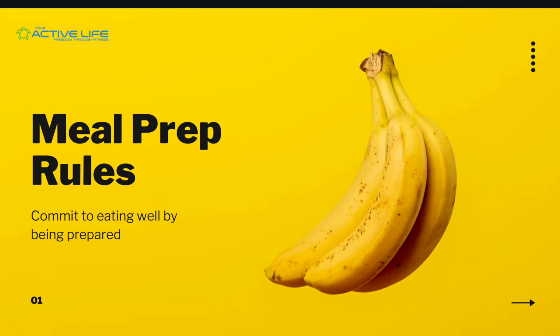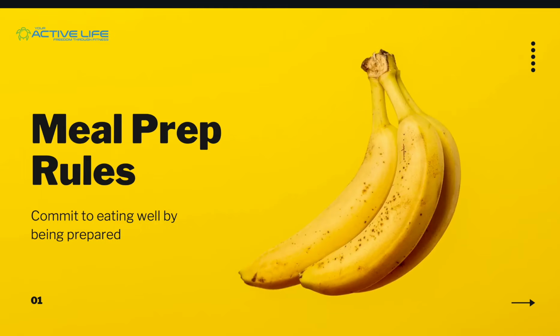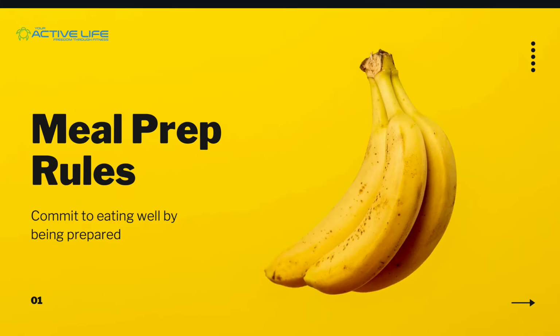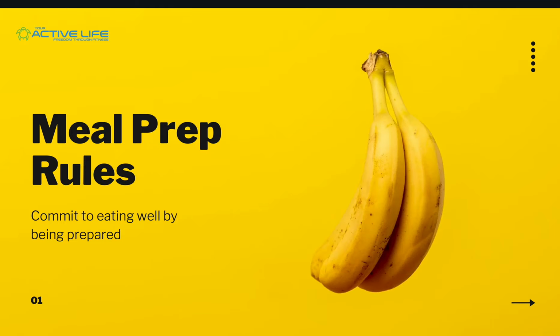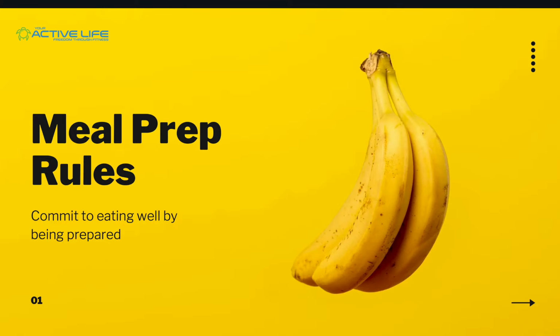And today we are going to talk about meal prep. I'll make this short and sweet, get to the point, and really just cover some bases upon how to get the most out of your meal prep and really just how to get it done. So, first and foremost, the key to eating well is making sure that you are prepared.